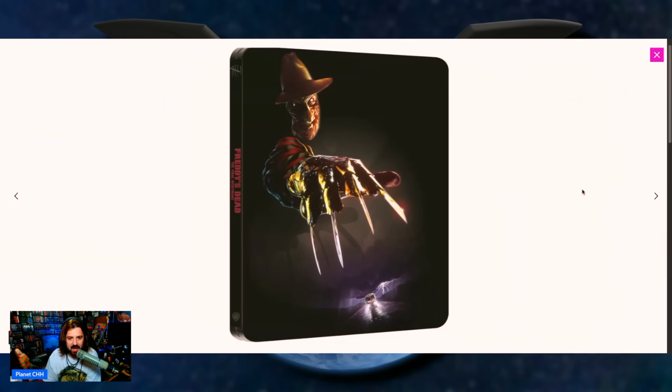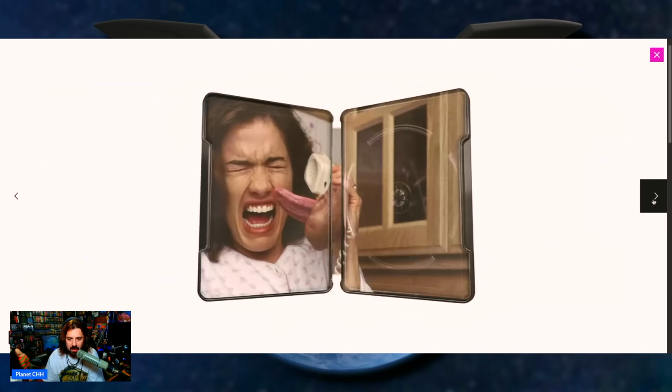And here's Freddy's Dead. This one, man, seeing this one up close now, I gotta say I like this more. I didn't think I would. But there's the bust at the bottom. I actually like this a lot. Look, you even see the notches of Part 6 at the top. Warner Brothers, really, really cool. That's all we got for Freddy's Dead, apparently.